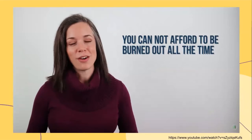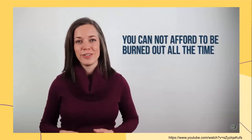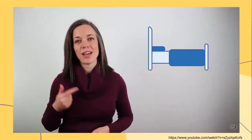Think about playing the long game. You are in this for the long haul. You cannot afford to be burned out all the time. Now, of course, parents have hard days and big reactions and feelings too, but you need to make sure that you're continually filling yourself up and taking time off. So yes, this includes prioritizing basic things like getting enough sleep and exercise and good nutrition and some social support.